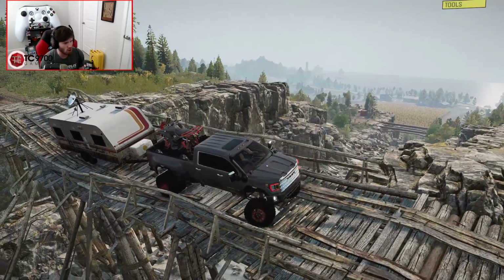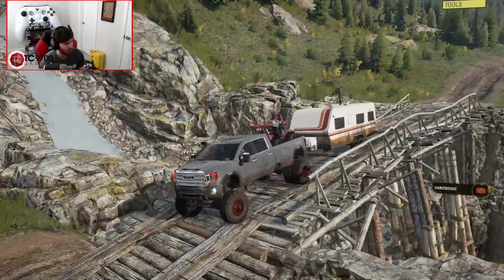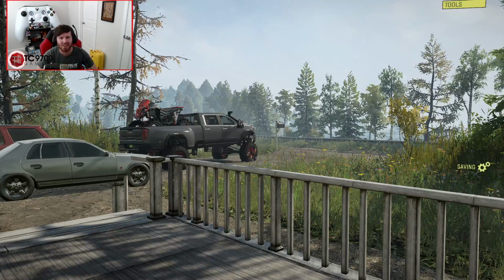Yo, you can see all the way down to, you can see my house from here. You can literally see my house from here. What the? Welcome back, guys, and today we are jumping back into SnowRunner for a brand new RP.